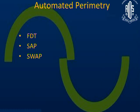Next we move on to automated perimetry. FDT is a wonderful screening tool. We use it at the Peripheral Center for our prevalence studies, and it can really give you at least an inkling into which patients need to go for standard automated perimetry. So they go for standard automated perimetry. I'll always remember it's always first standard automated perimetry and then SWAP, shortwave automated perimetry, if standard automated perimetry is within normal limits.